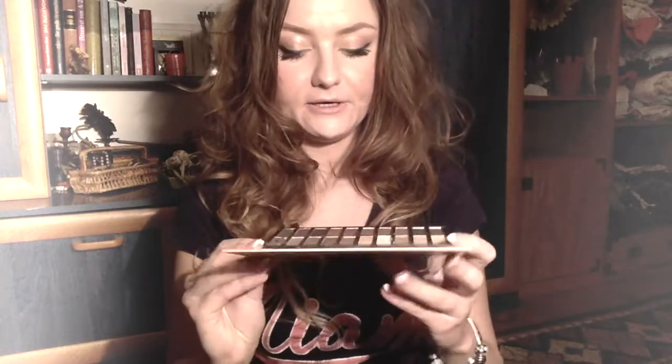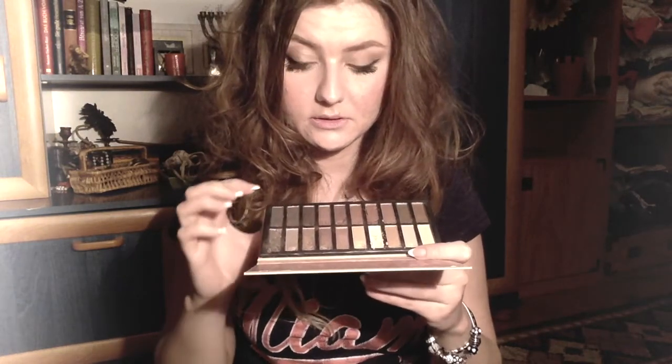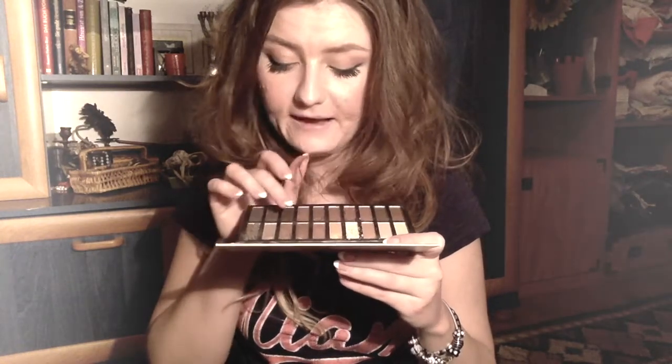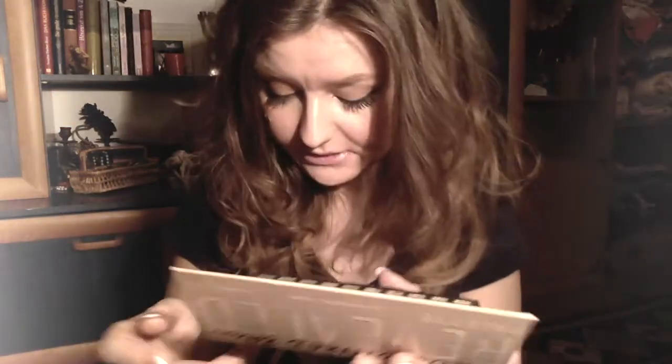because in here I got 1, 2, 3, 4, 5 cracked eyeshadows. So I won't be touching this one until tomorrow. Thank you so much again. I love it. Those colors are absolutely gorgeous. I will just repress it and it will be fine.